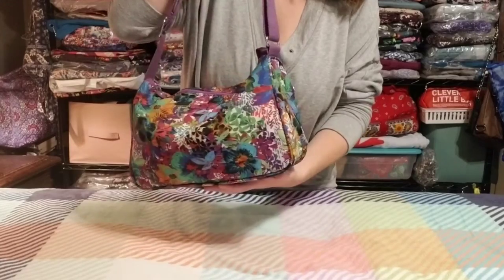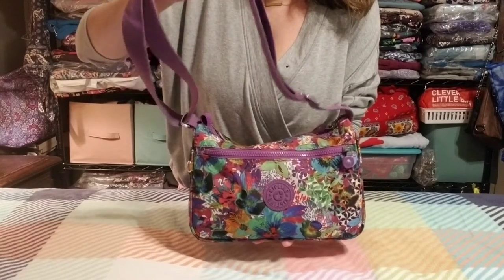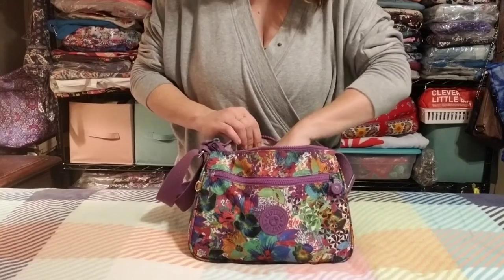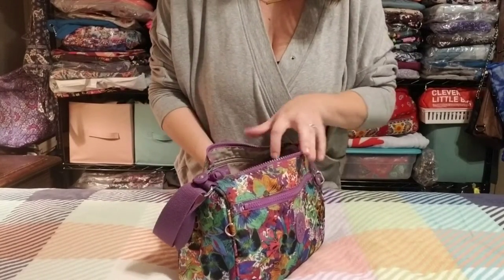No pockets on the back. The strap is not removable, but it is adjustable. And then the top zip, I'll just try to give you a quick look in here, sort of, if I can.